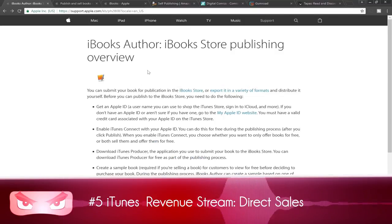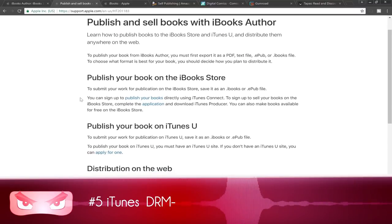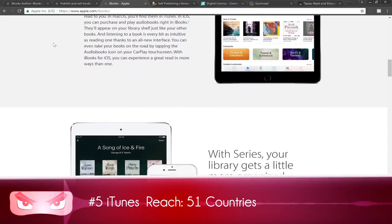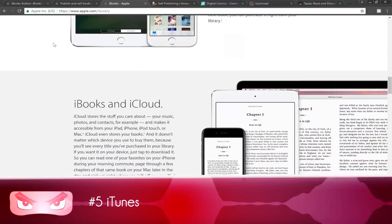But your revenue stream would be selling directly. You get a net income of 70%. It is DRM free. DRM free means they will not restrict your comic's use after it's been sold. And I don't know how far it reaches. I know iTunes gets to 51 countries, but that's about it. I wouldn't recommend this site. Honestly, I just could not figure anything out. It was just way complicated.